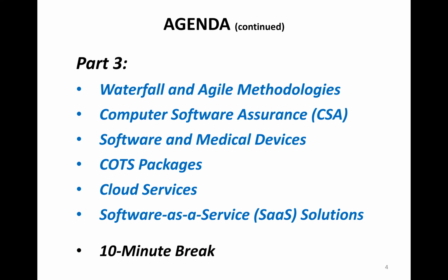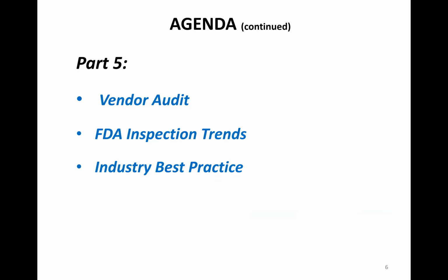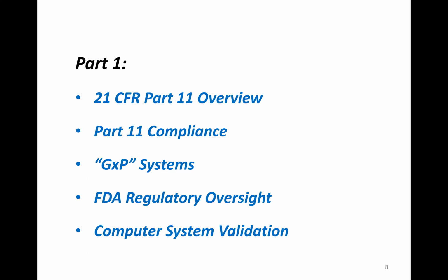In Part 3, we'll cover waterfall and agile, computer software assurance, CSA, software and medical devices, COTS, cloud, and software as a service. We'll take a 10-minute break, and then we'll talk about data integrity, data lifecycle, data governance, and finally, vendor audit, FDA inspection trends, and industry best practice. We'll finish with a Q&A and any follow-up items.